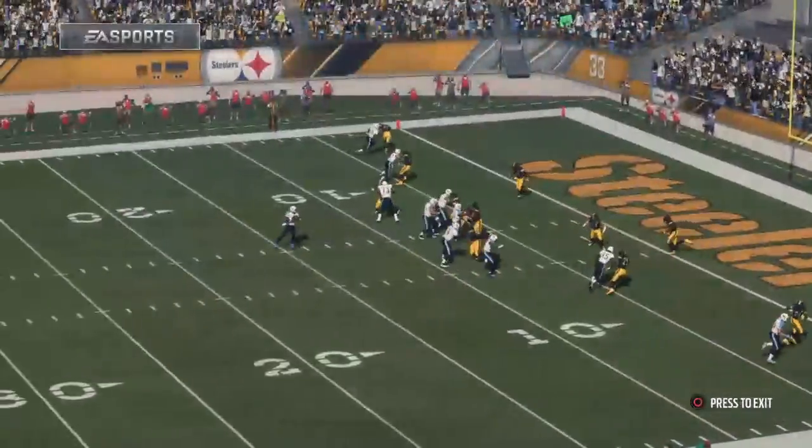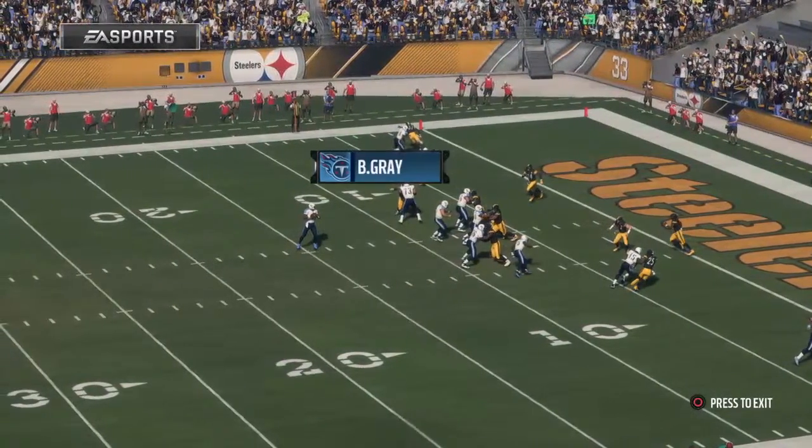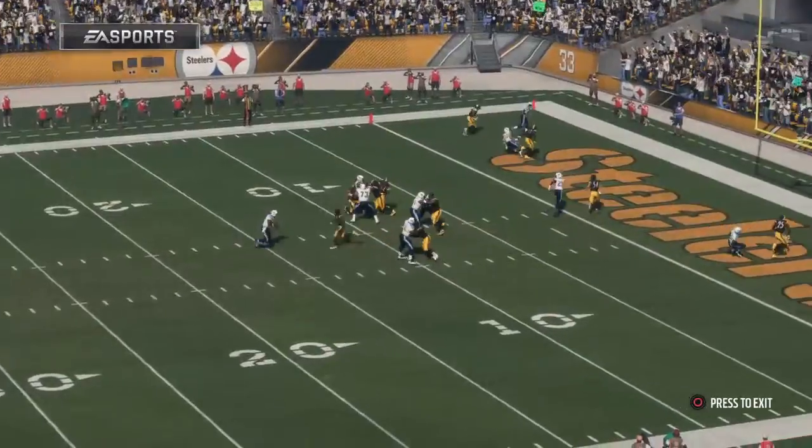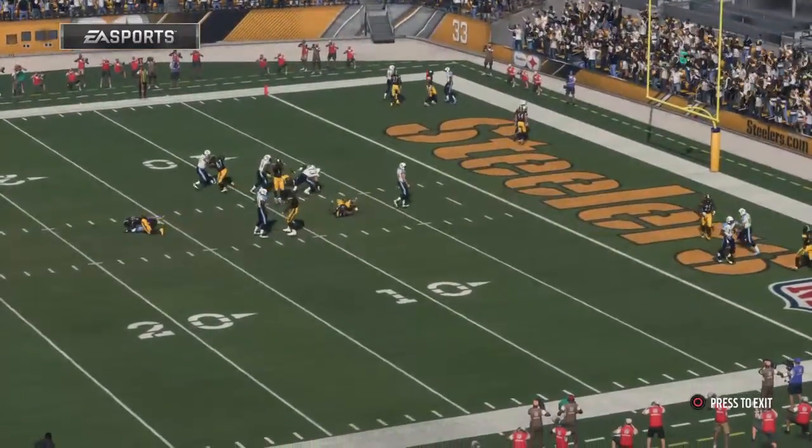Well, that was point counterpoint, wasn't it? They decided to throw for it on first and goal. Instead, the defense counters with pressure, and the defense wins, getting a big sack.